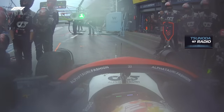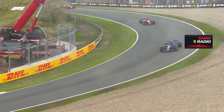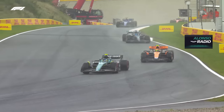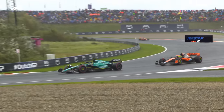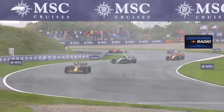I lost the gear. No gear. Push me back. Push me back. Shower will last 1 to 2 more minutes. Can you survive 1 to 2 more minutes? We'll see, I guess. Get ready. It's getting more wet. Copy. Yeah, at the moment we'll be faster on Inters. We only expect 2 or 3 minutes of this, but it's definitely wet now. Copy. It's very wet, mate. Okay, Hard 4 and box this lap, Max. Box this lap.